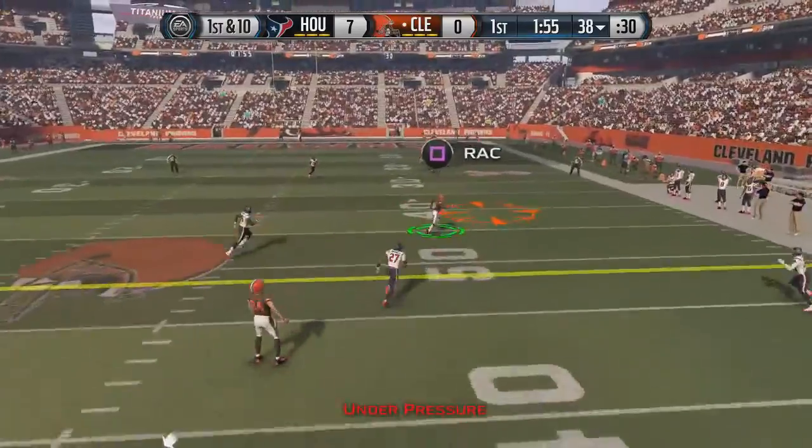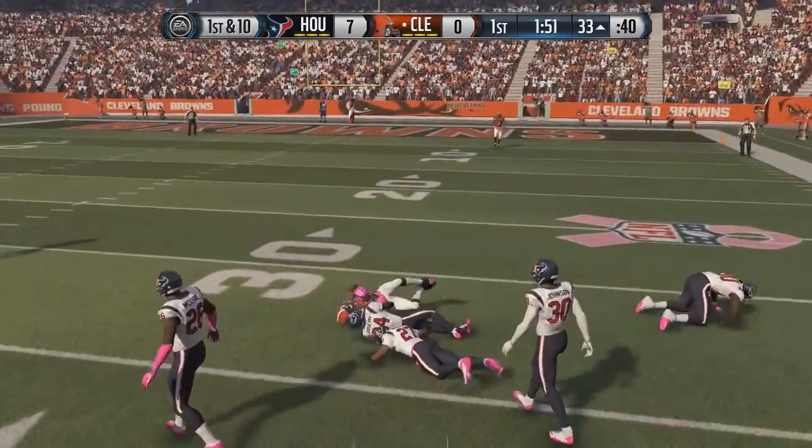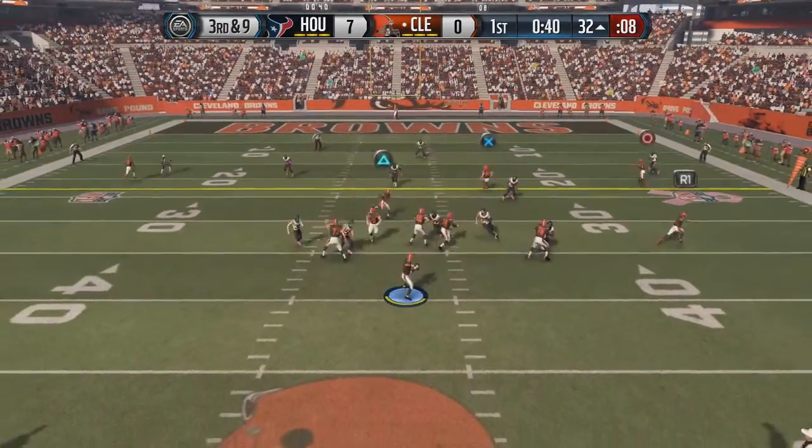Maggott under pressure, going to get rid of the ball. Finally has a wide open Robert Woods, and Woods is going to be brought down around the 33-yard line. That is Maggott's first completed pass of the day for a 29-yard gain. Now 3rd and 9, Maggott in shotgun again.